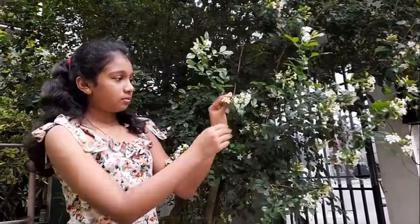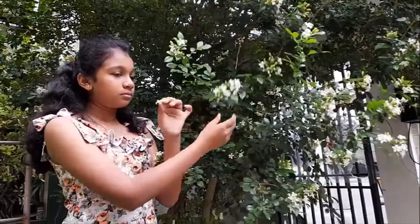Look, this is a get-a-picture tree. I really like this tree because it has a very nice smell. Nice smell. I really enjoy it. Let's go to see more.